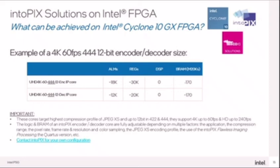Feel free to contact us, but also Intel, and we'll be glad to provide you the accurate numbers according to your application. And finally, the exciting things that Intel is releasing now, but I will give the words to Jean-Michel about it. Okay, thank you, Jean-Baptiste.